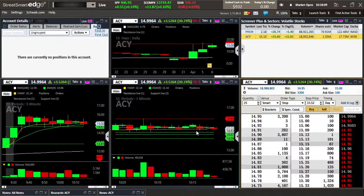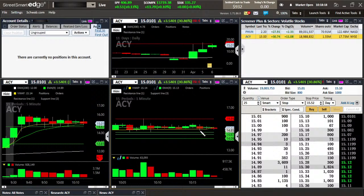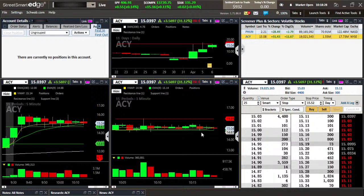Still hitting down. So this is the last bottom at the 14.85. I put that support in there. Can it hold up that support? That was the last bottom. I can get rid of these other ones. I want to see it hold that level.